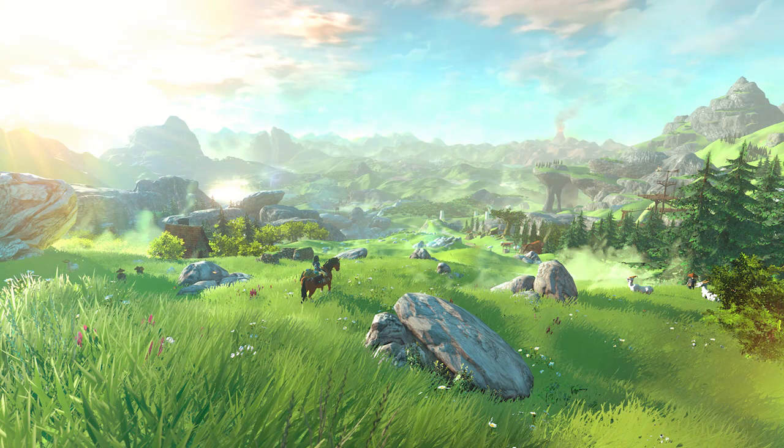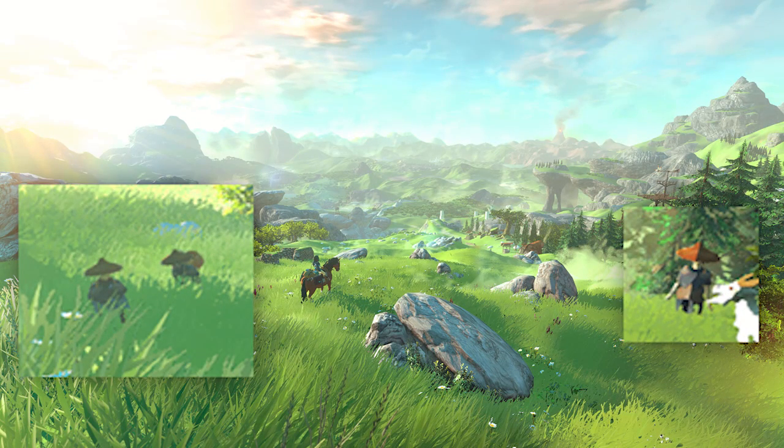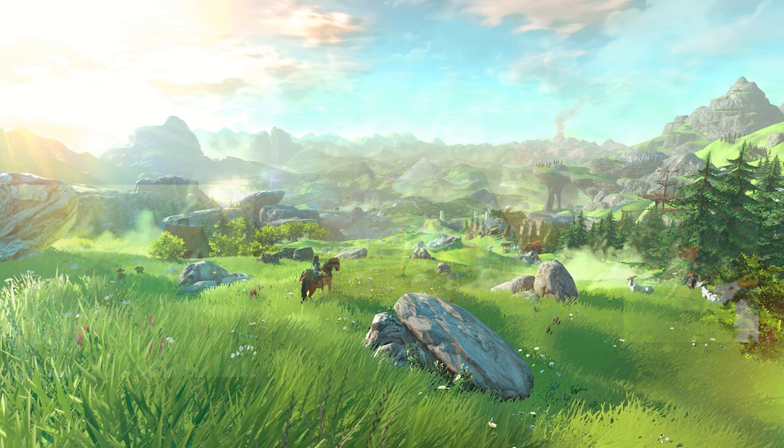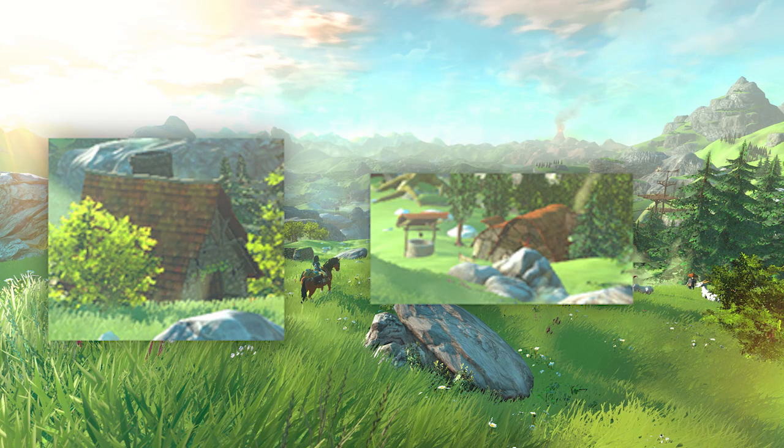It's truly magnificent. Now, if you look closely at the background, you will be able to spot various elements indicating that the game's artistic direction may be vastly influenced by a blend of both Eastern and Western cultures. For example, these individuals in the background are wearing conical hats that are traditionally worn by farmers from Asian countries like China, Japan, and Korea, but the houses in the background are clearly influenced by Western culture.